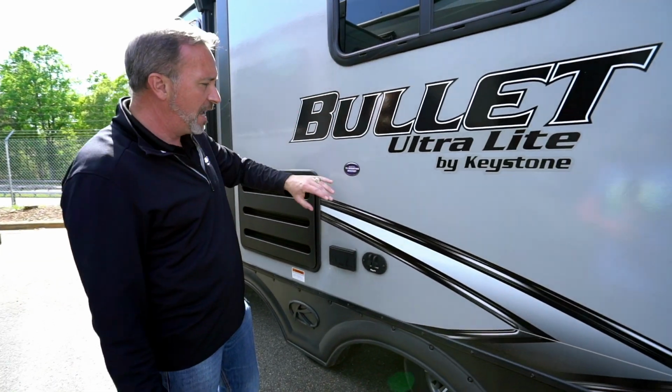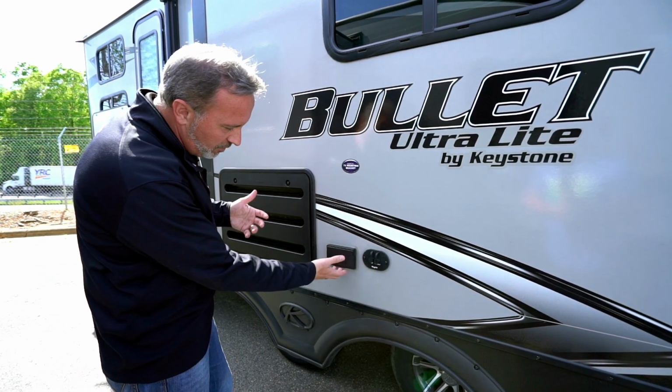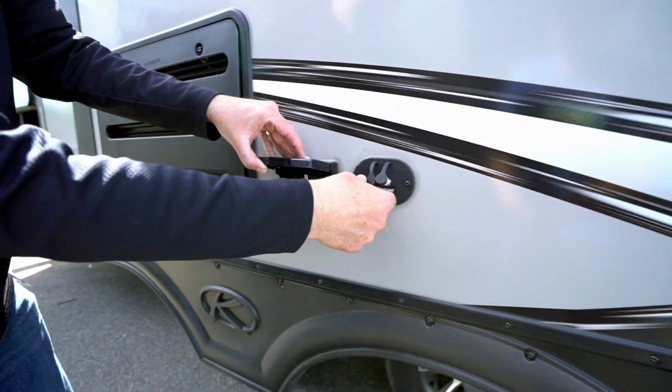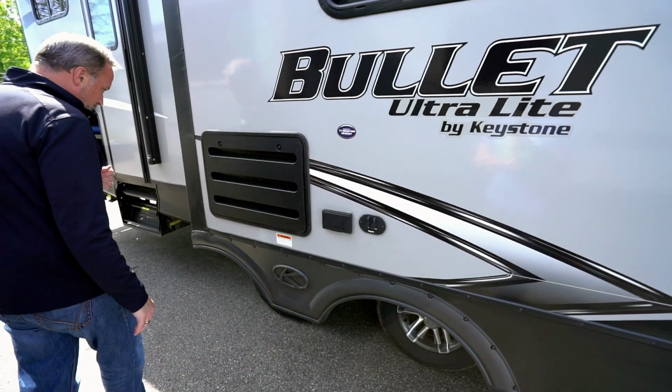This is the kitchen slide. TV mount, because if you want to do some outside entertaining, why not? You got a 19-foot awning to cover everything up. Absolutely. Power source here and Key TV multi-source connection. The Key TV is just a great thing to have because it ties all of your entertainment connections into one spot and you're not chasing cables.